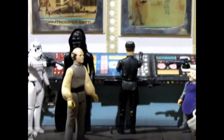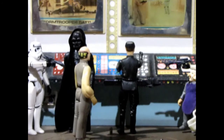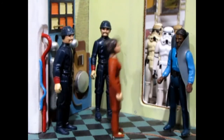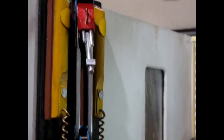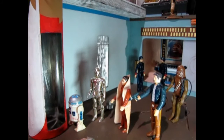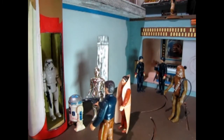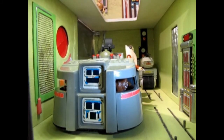In 1980, my dad built me a special playset that made me the envy of the neighborhood. And now, robot, you will teach us the secrets of the rebel base. Oh, snap. It's getting a little too hot in this place. Chewie, we gotta get out of here. R2, bring down that elevator. Oh, man. Chewie, see if you can get this thing started.